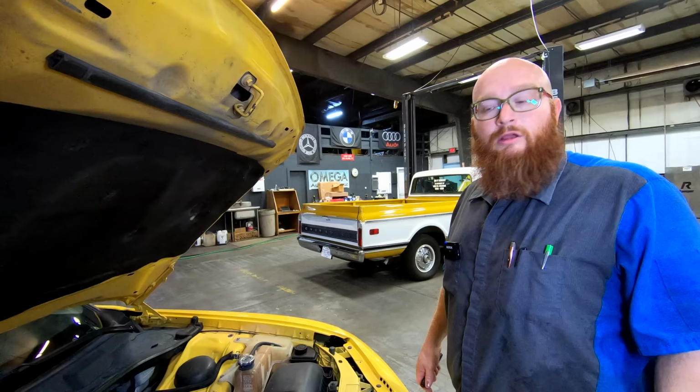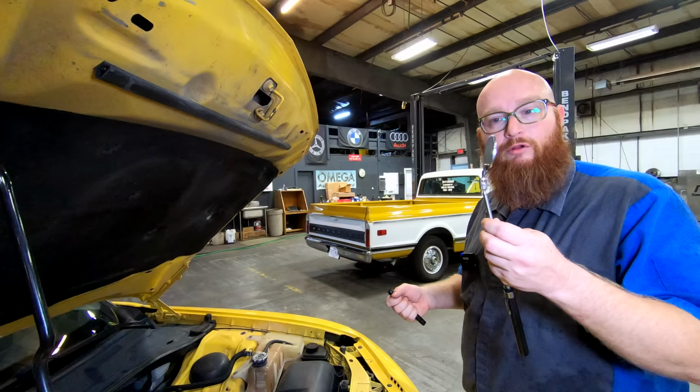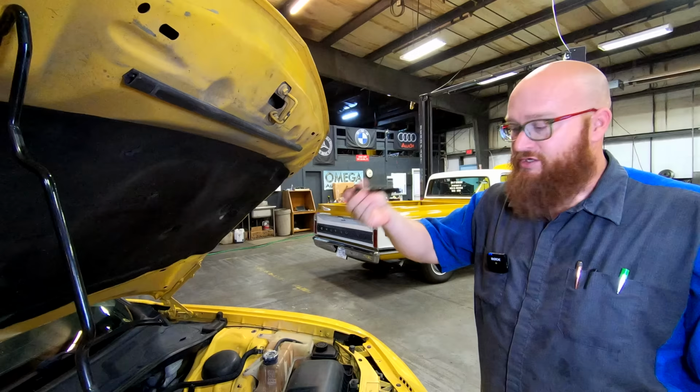So just like MacGyver always has the right tool for the job, duct tape, bubble gum, whatever it is he uses to make things work, the two things you need under this hood is a mirror. Mine's cracked, but I'm just showing you that you need a mirror. And a little flashlight. You guys know I love my pen light. I chew on it. And yes, it has tape on it. I don't chew on the metal.